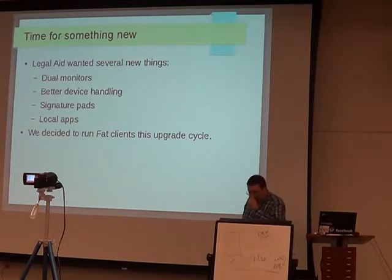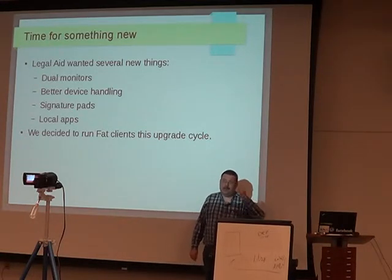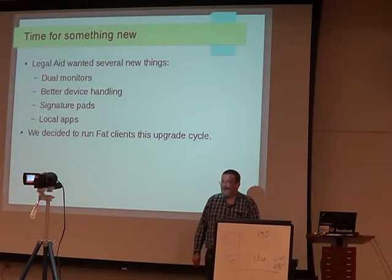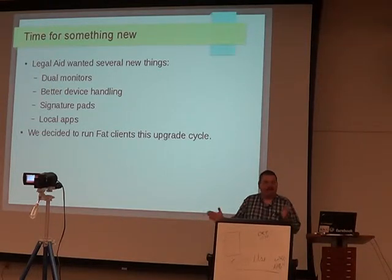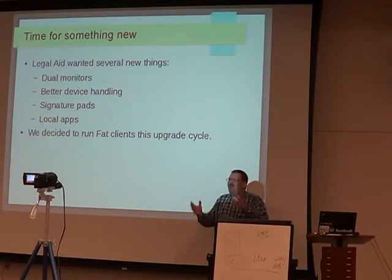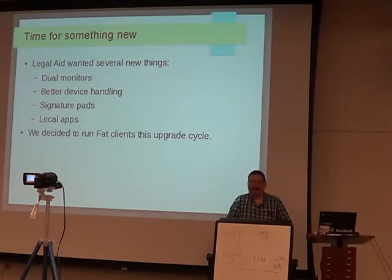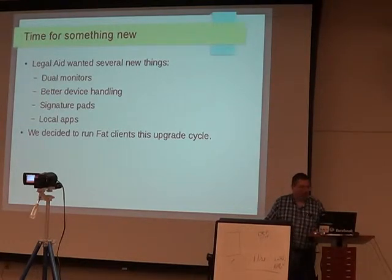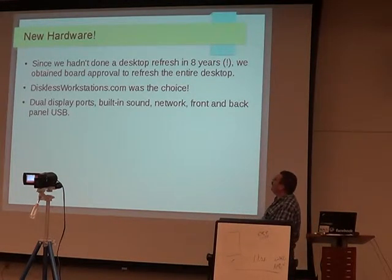So we went to the board and we said, look, for 15 years, we've saved you $650,000 minus $85,000 times 15. Somebody do the math. It's in the millions worth of money. We don't want to have to phase this in, because we don't want to support some old, some new. Anybody who's a systems administrator knows what a pain in the tuchus that is. So we said, look, we can refresh in one shot. We can buy everybody new workstations and new monitors for under $100,000. And the board bit and said, sure, all right, fine, we'll let you do it. We were given all the money to be able to do this.